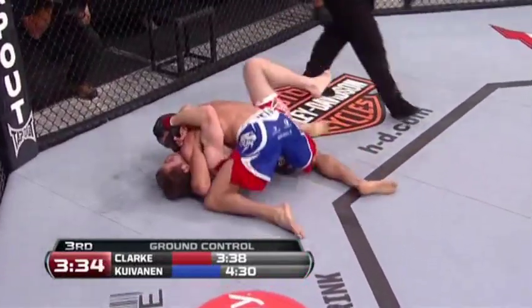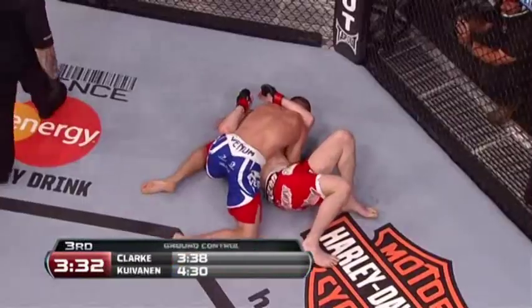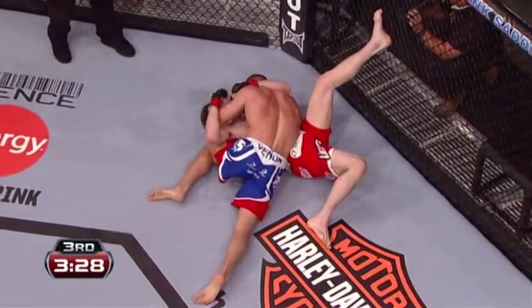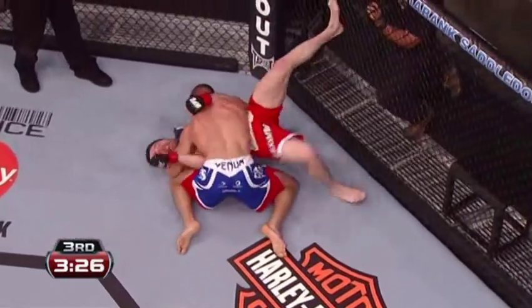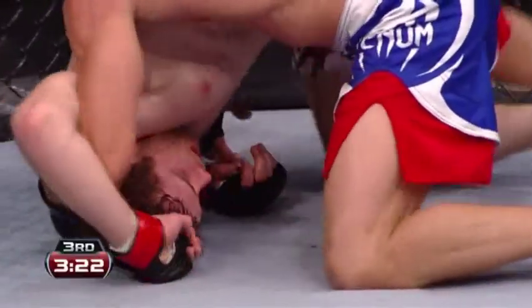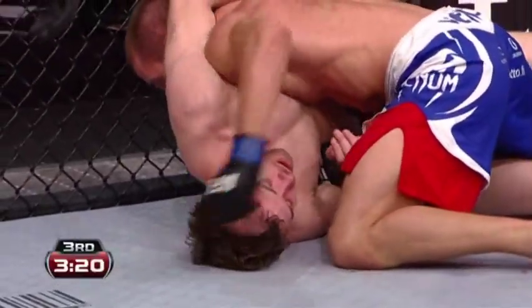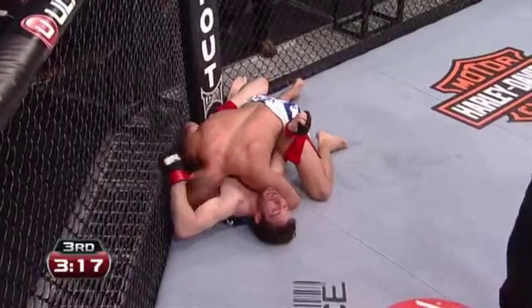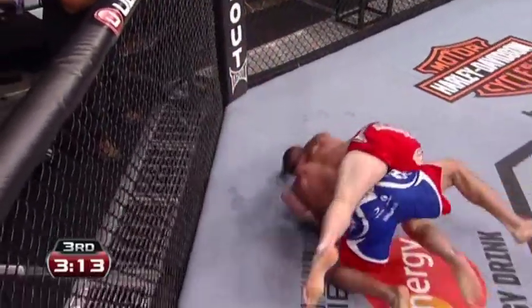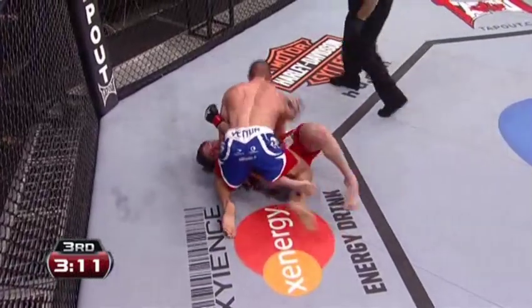Very closely contested on the ground. Now he's holding side control. Now you see this time he's not trying so quickly to jump to the top position and try to mount him. Holding side control. Get him so you know when you go to make that move to advance your position, you have it down tight. Looking for an arm triangle, Kuivanen is. He's got his leg trapped in there though. And Mitch tried to reverse him there.